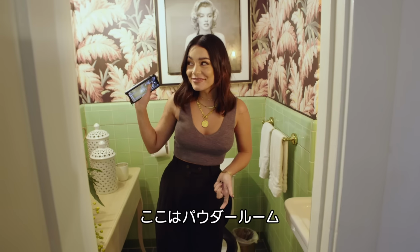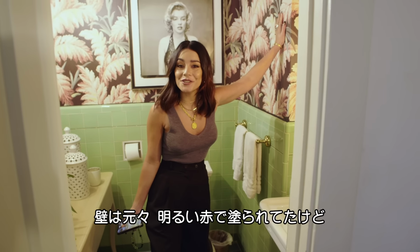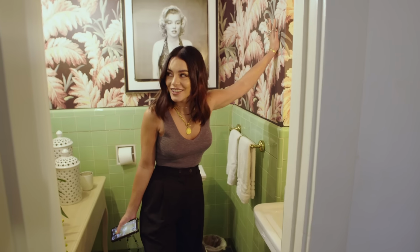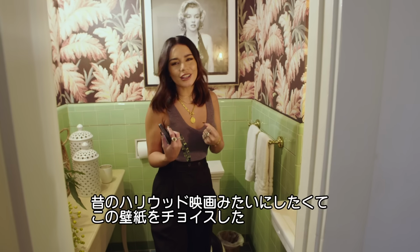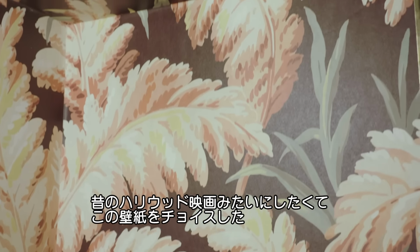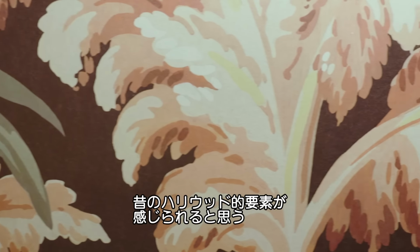This is the powder room, which I just love so much. It has these tiles, which I feel like have probably been here since the 50s. But this wall was painted red, like bright red. So knowing that I wanted it very old school, old Hollywood, I found this wallpaper by House of Hackney. And I feel like it just gives it that old Hollywood vibe.